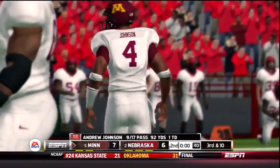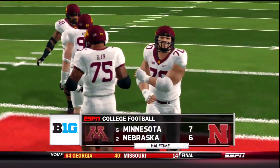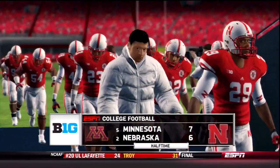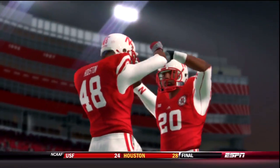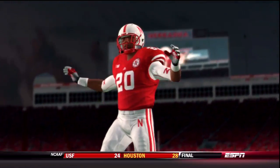Minnesota up by 1 as we have reached halftime. Very competitive as expected, and I'm not sure any team really has control as we're halfway through. We've become very familiar with these low-scoring defensive games.